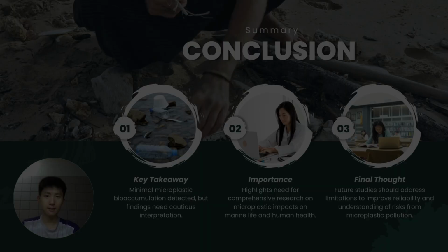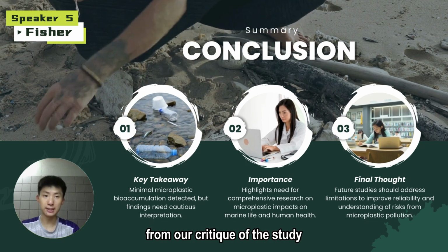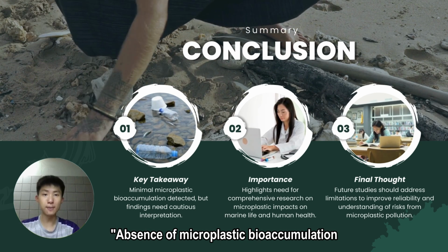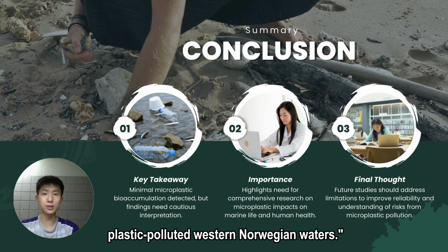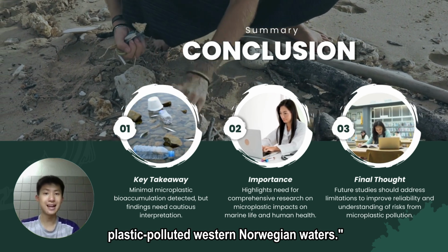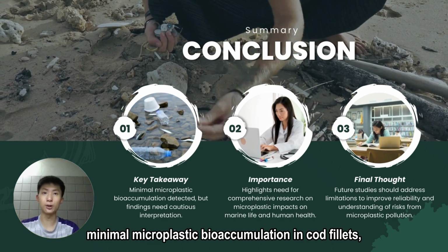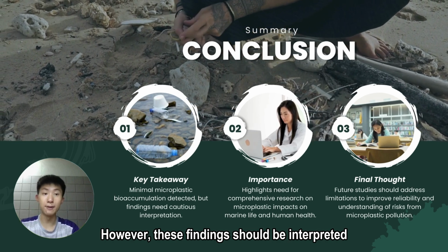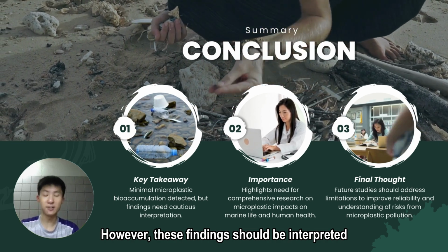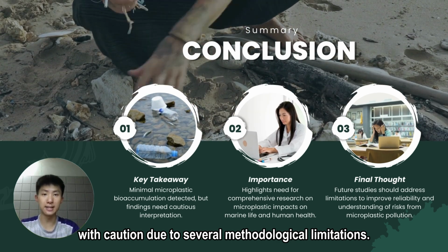Now, let's conclude with the main points from our critique of the study. The essence of microplastic bioaccumulation in cod fillets from plastic pollution in western Norwegian waters. The study found minimal microplastic bioaccumulation in cod fillets, suggesting a low risk to human consumers. However, these findings should be interpreted with caution due to several methodological limitations.